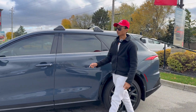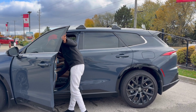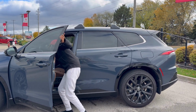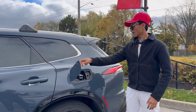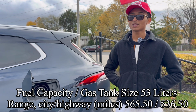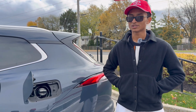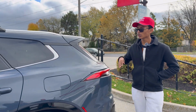Nope, you still have to open it from the inside. So there is a button located somewhere right there, and then I can just come back and open this, and you can fill up your fuel tank, and as it's a Toyota hybrid, it should be really fuel efficient. Let's close the fuel tank from here, and now I can show you the car's back.